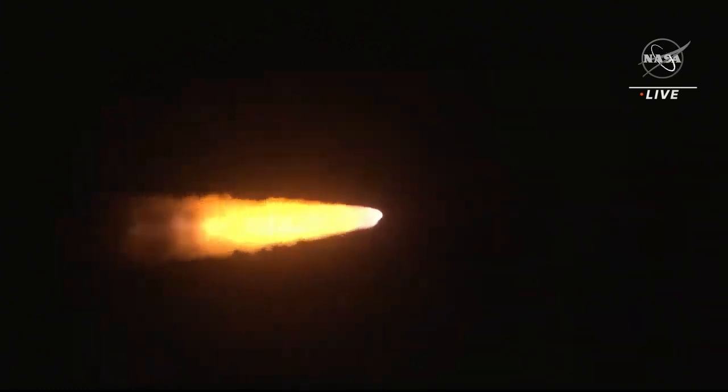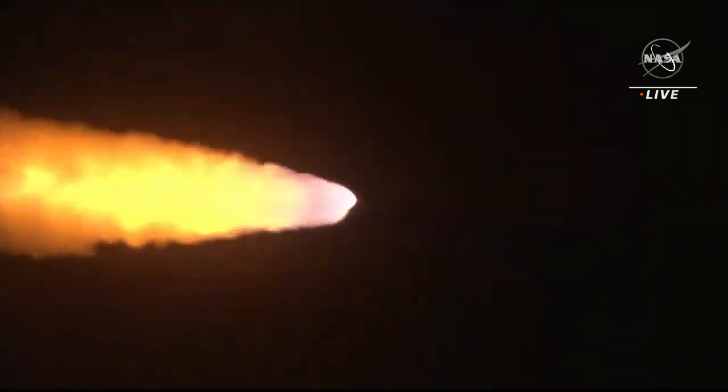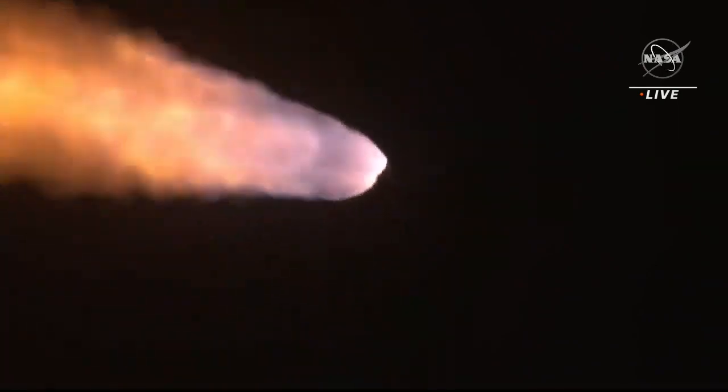Traveling at 1,420 miles per hour. The 4 core stage engines are back at maximum thrust. The next major milestone will be for the solid rocket boosters to cut off and jettison about 2 minutes and 11 seconds into the flight, so about 30 seconds from now.